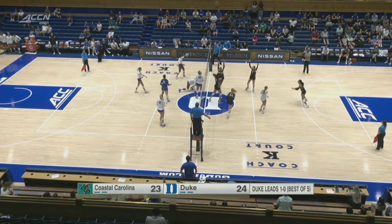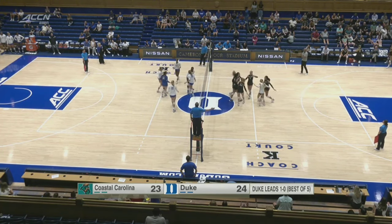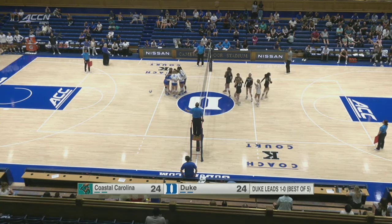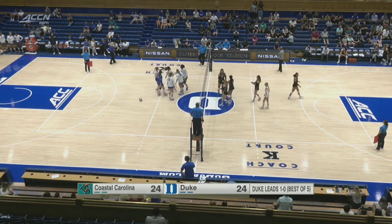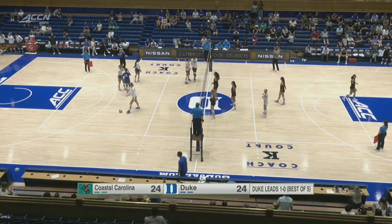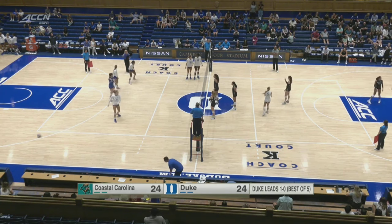Earnhardt, the left-handed serve. And a point for Coastal is a net violation there of the Blue Devils. I believe that was Worthington that might have gone over the net trying to bring that one back. So back-to-back points here for Coastal. They're within 4 all of a sudden and looking to get on a little bit of a rally.